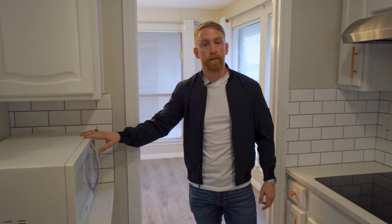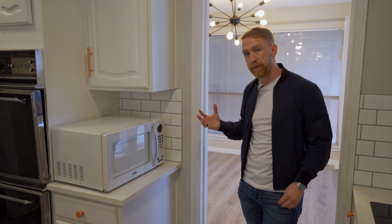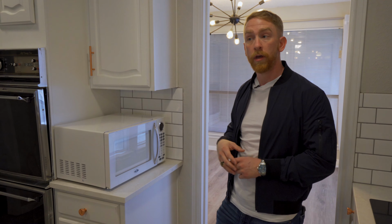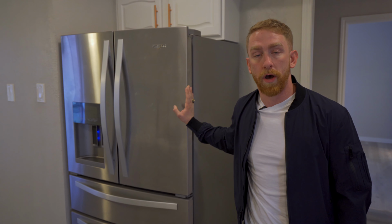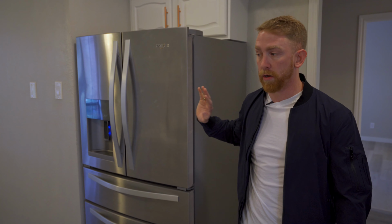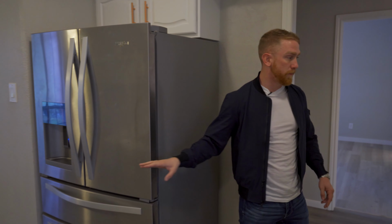They've actually relocated to another state, so there are going to be some items that you'll see in this duplex that are typically not going to convey with a property. This large stainless steel fridge, really in any purchase of a property, will not convey unless you negotiate, but they're in another state, didn't want to worry about bringing it, so that is indeed staying.